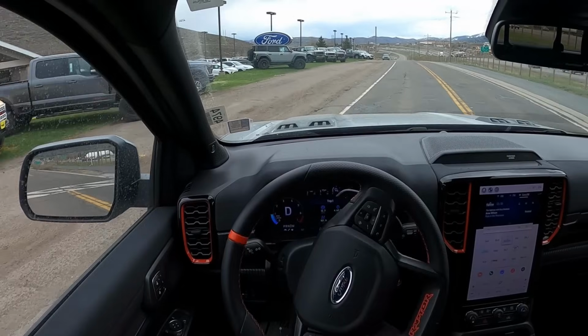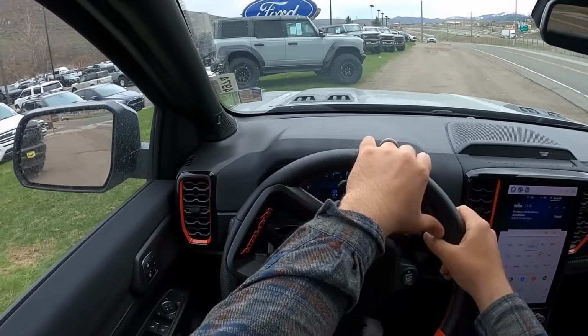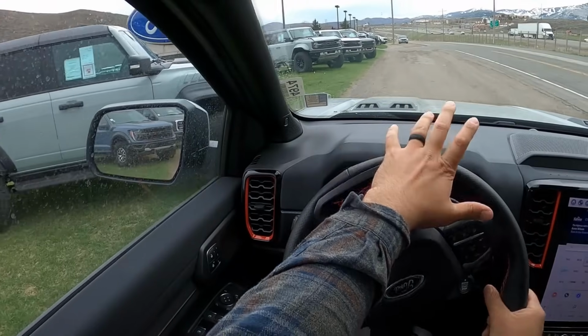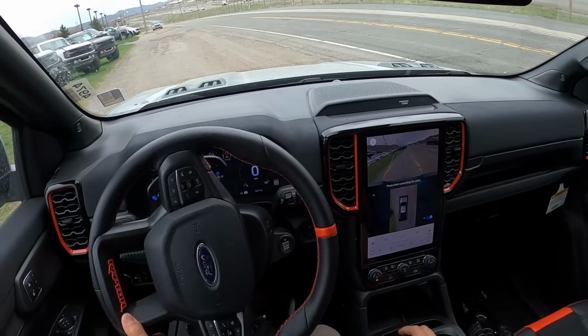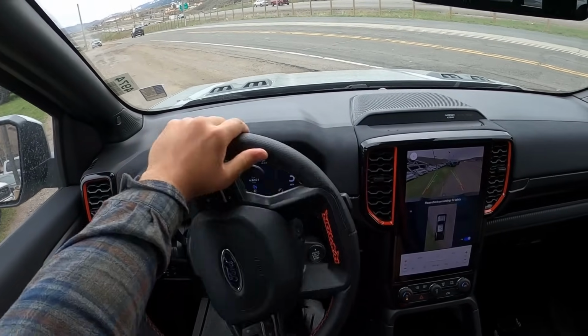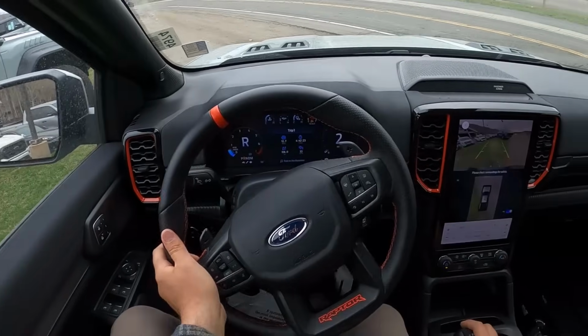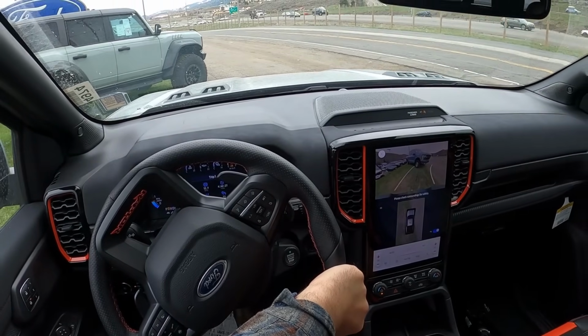And then when it comes to fun factor, this definitely has the most lightweight, tossable feel out of the Raptors because it's the smallest. It's not the shortest vehicle. Obviously, it's the second longest, but it's the lightest in terms of curb weight, and you do feel it when you drive it. So I think this is the most fun to drive on road.